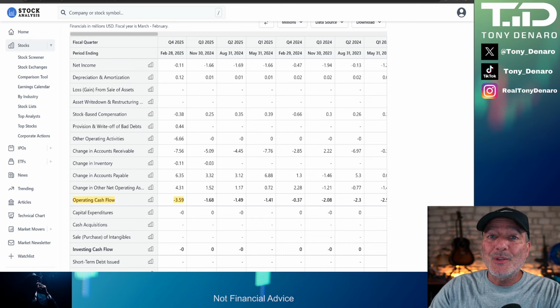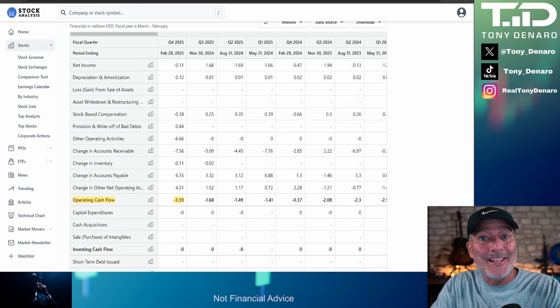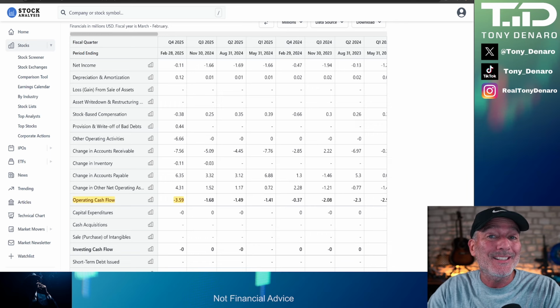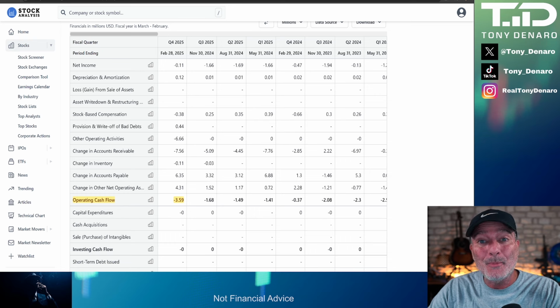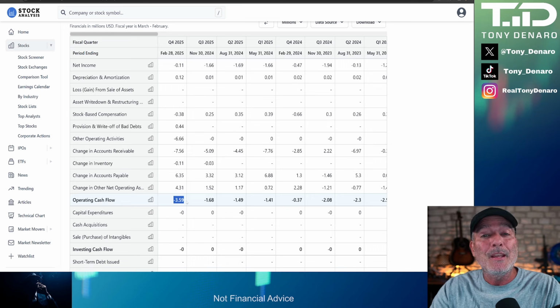When we flip over to the cash flow statement, one thing that jumps out at you right away is that in the last quarter, the operating cash flow was negative $3.6 million. $3.6 million of cash burn from operating the company. If that trend continues, stick with me here. If they're burning $3.6 million per quarter, and they have $3.6 million in cash right now, how much cash do you think they're going to have in 90 days when the next quarter is complete?